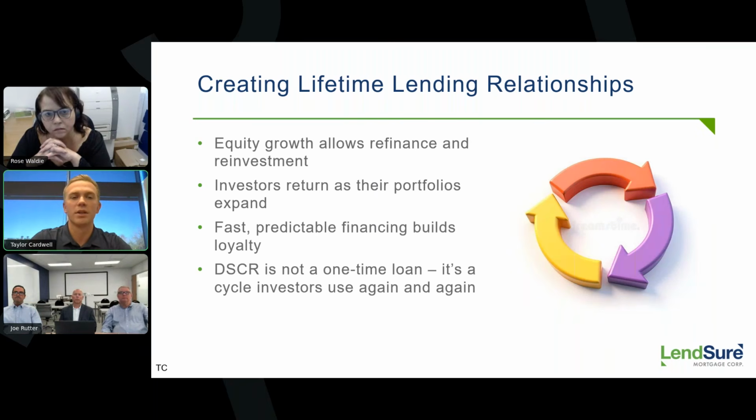And through our experience, investors are not one and done DSCR loans. I rarely close a DSCR loan for one borrower, or only one DSCR loan for the same borrower. It might be a year gap in between, but there's going to be a repeat typically with that borrower. It's going to be a cycle, and they use again and again and again.